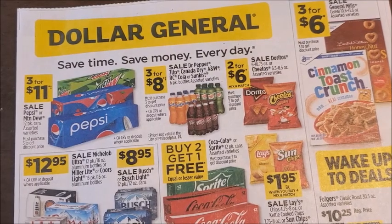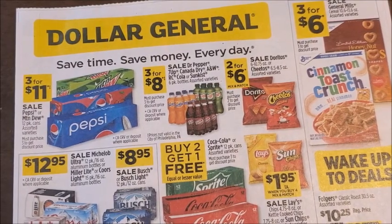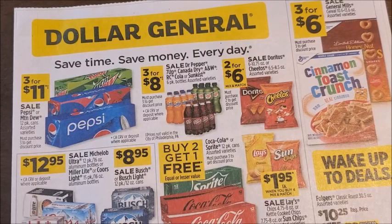All right, so that is all that I have for you guys today. Remember that this is the sale ad that starts on Sunday, June the 19th, and ends on Saturday, June the 25th. You can, of course, go in and purchase any of these items at their new sale price on Saturday night after 7 p.m. So for this sale ad here, that would be Saturday, June the 18th. After 7 p.m., you can go in and purchase any of these items at their new sale price.